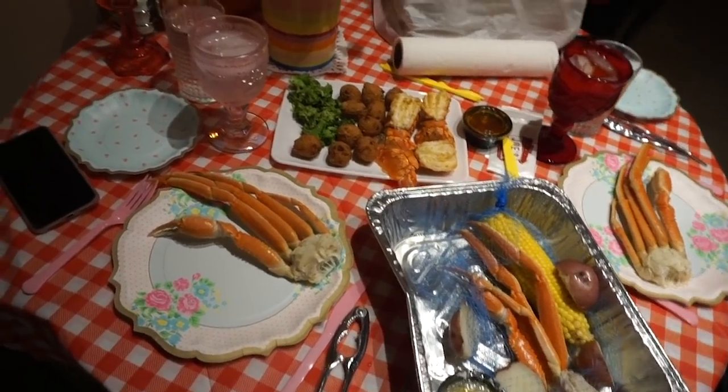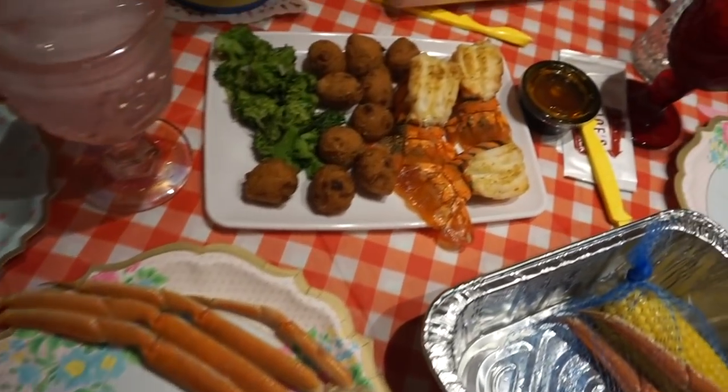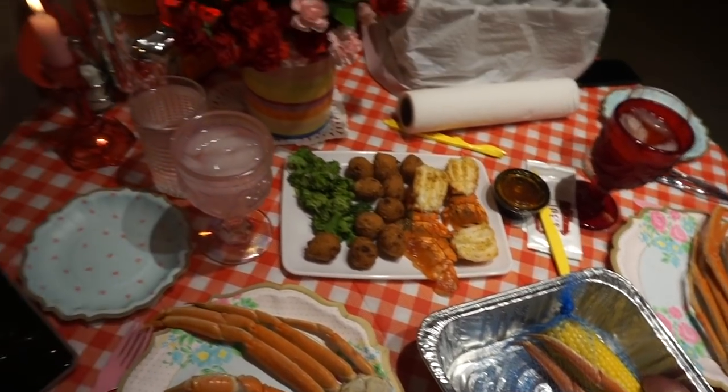My hero has conquered the ocean and brought it home. We have crab, we have lobster and hush puppies. And we're gonna have a little romantic little meal here.